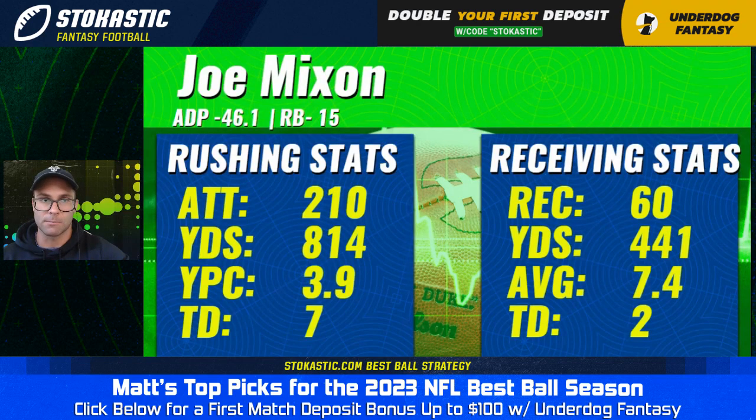We were anticipating him coming into the year as the bell cow back. So his jump to RB15 overall closes that gap, but we are still a little ahead of ADP on Joe Mixon. All right, we're going to go to our faller section now.